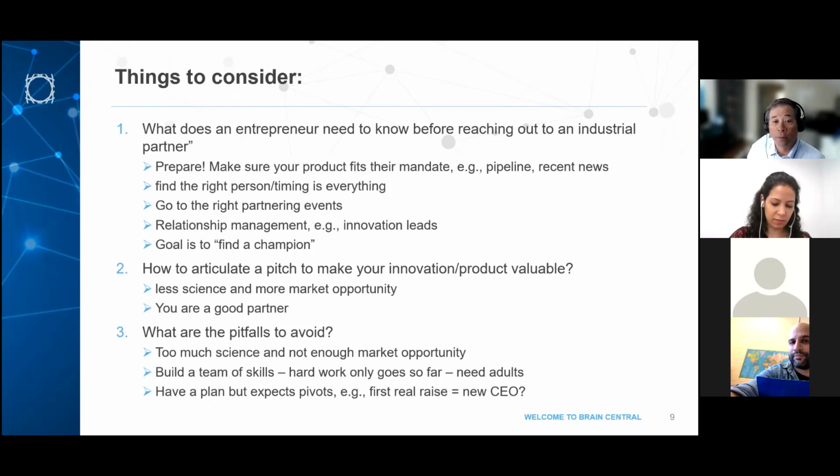Now, the other part of this partnership is you have to show that you're going to be a good partner. There's lots of people that are not good partners. Finding a good partner is very difficult. Are you going to be able to move quickly? Are you going to be able to achieve your goals? Are you going to be able to meet your milestones? Those are key things about being a good partner.